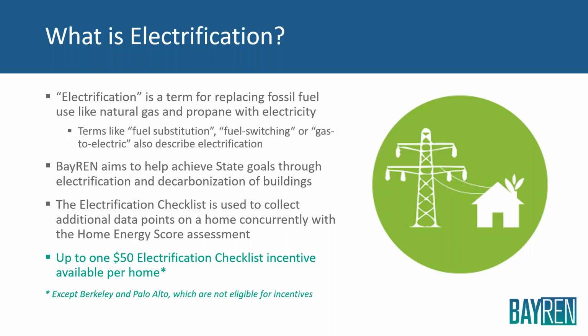All right, so hopefully you've all heard the term electrification before. We're using it here to mean fuel substitution, fuel switching, gas to electric, essentially changing the fuel that powers your home to electricity. And this comes along with the state goals. One of the reasons for doing this checklist is to help move towards those goals. We've designed it so that it's just collecting additional data points in addition to the home energy score assessment. There are some data points that you are already collecting to complete the assessment, and so we've tried to be cognitive of that and only gather just a few extra things.